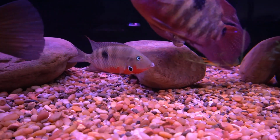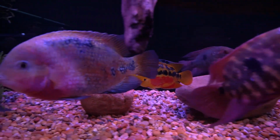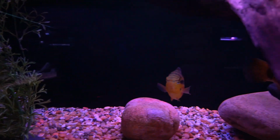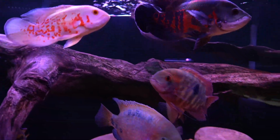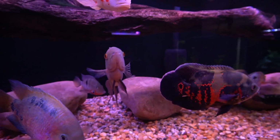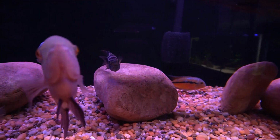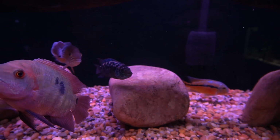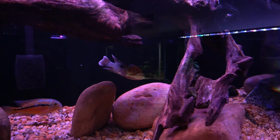Firemouth doesn't know what to make of it. Salvini seems to be happy as long as he has this side of the aquarium, which includes his favorite cave over here behind that artificial plant. Oscars were real curious about him, but all they did was come up to him and sort of check him out. The only fish that really made any kind of hostile move towards him was a little bit of the Jack Dempsey, a little bit of the Nicaragua, but it quickly just sort of wore off. But you can see he's actually gotten bigger than the Jack Dempsey, even though the Jack Dempsey was here a lot sooner, and I grew that green tear out from a fry basically.